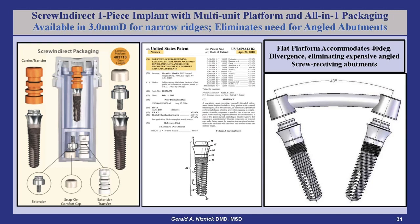The screw receiving multi-unit platform of the implant has a retentive groove for a snap-on transfer and snap-on comfort cap that are included in the package. The package even includes a 2mm extender abutment in case of tissue thickness.